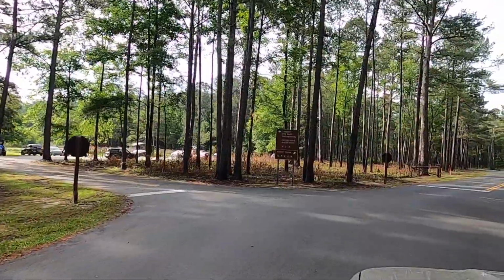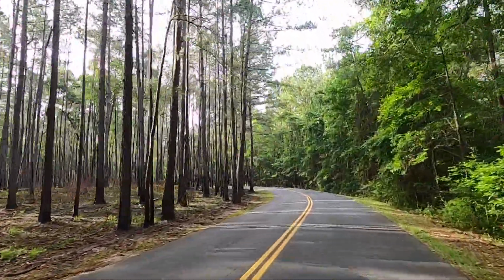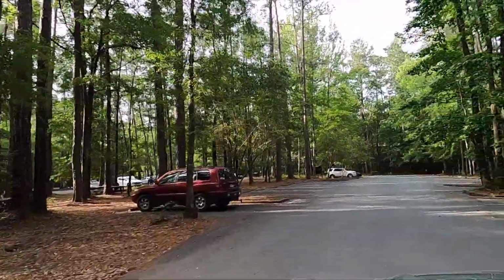The campgrounds only allow for tent camping, so if you have an RV, you gotta look somewhere else to stay. We're staying at Poinsett State Park, which worked out well because it allowed us to visit a really cool state park that we otherwise probably would have overlooked.